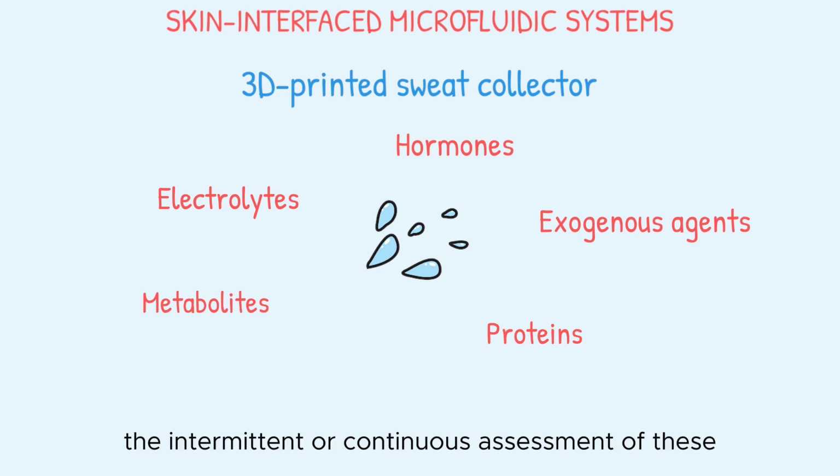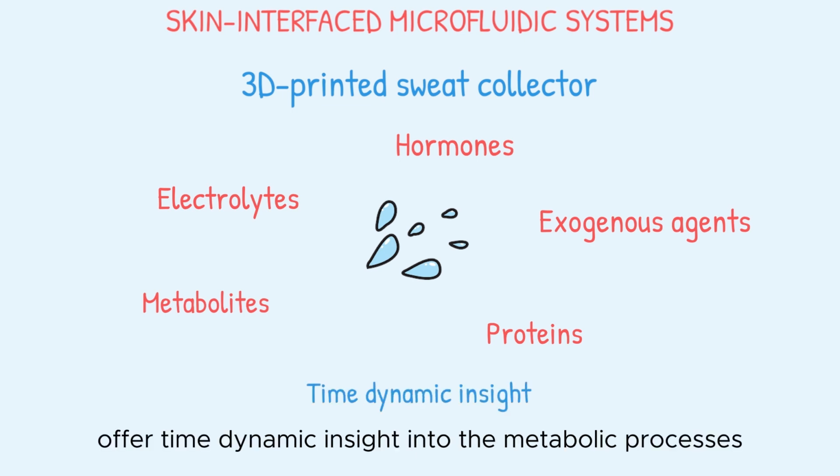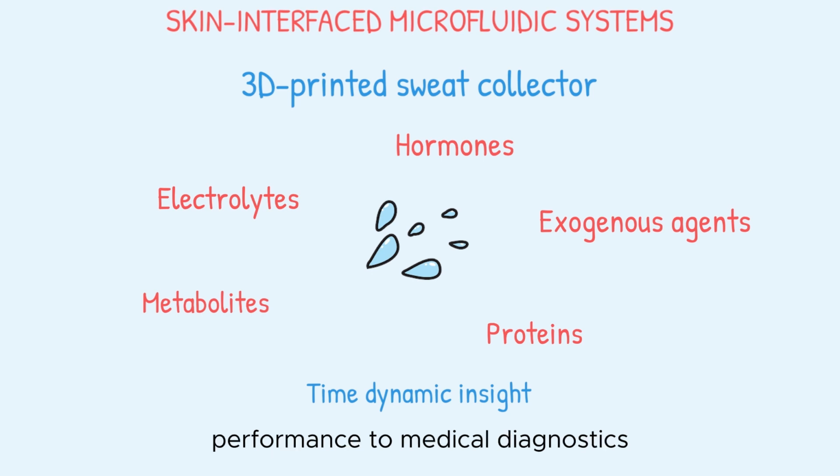Studies demonstrate the intermittent or continuous assessment of these and other sweat biomarkers offer time dynamic insight into the metabolic processes of the body, relevant to applications ranging from athletic performance to medical diagnostics.